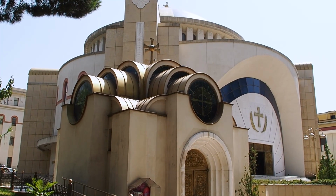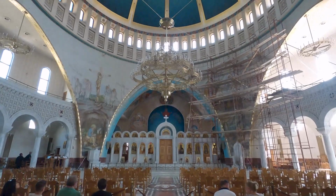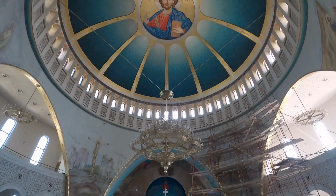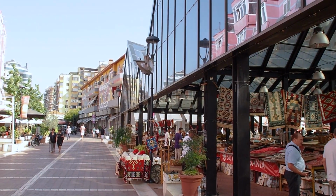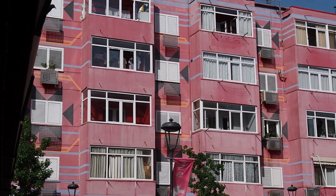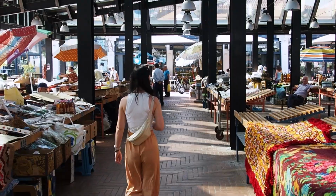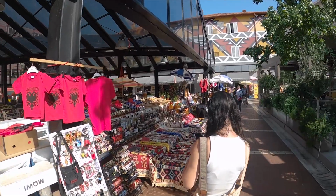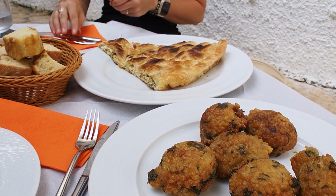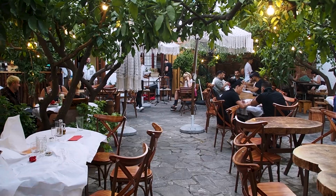After a quick stop to look inside the impressive Resurrection of Christ Orthodox Cathedral, we headed over to Pazari Iri, a large outdoor market surrounded by colourful buildings and traditional restaurants. After browsing the market, we stopped to eat some delicious Albanian food in the beautiful garden at one of the restaurants nearby.